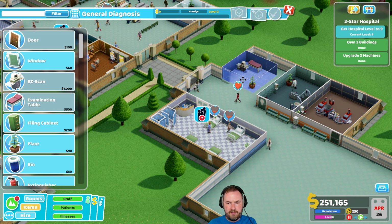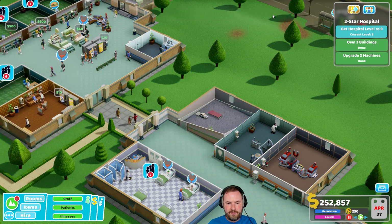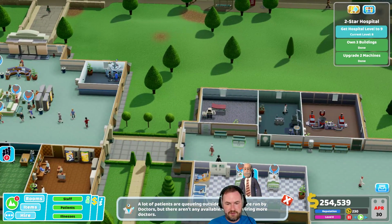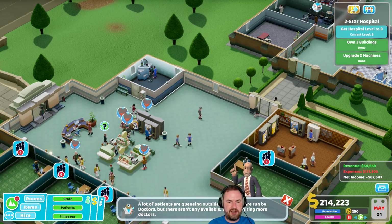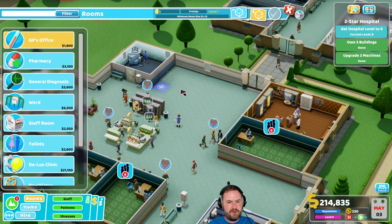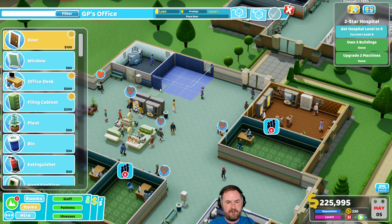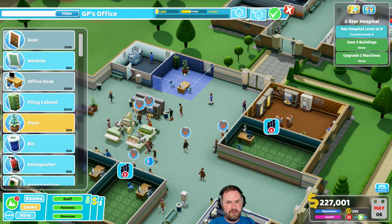Have a snack. We'll be right back. Like, that's fine. So we can move this over here so that I can make another GP's office. Christ. Okay, and then we got our pharmacy chugging away here too, which I don't think there's a massive queue for. So that's good. Okay, so we need another GP's office in this space here. We can't fit 2, sadly. Okay, but this can just be like a mini one with a plant.